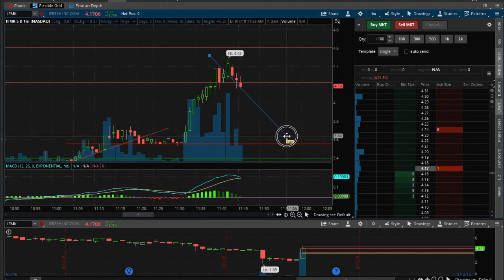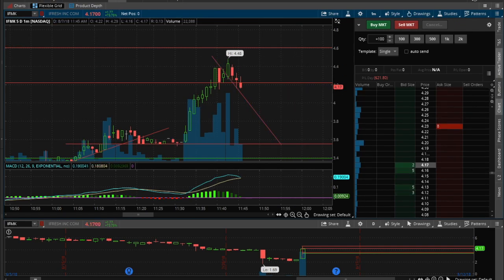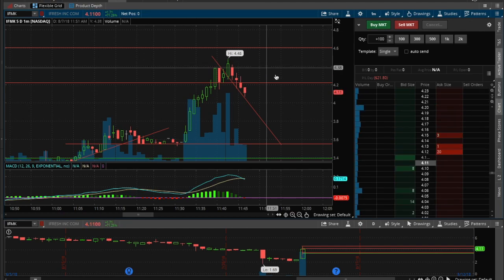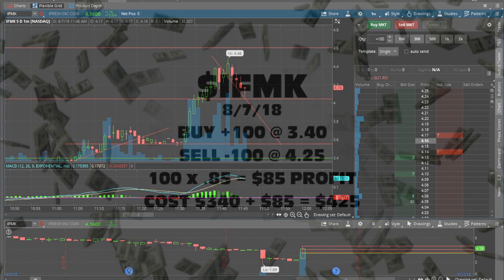This is going down. 3 red candlesticks. It's on the other side. We're already up high. We're not being greedy. We're just going to ride this out and let this keep falling. There's our downward trend. And this thing is now going to collapse. This is what we profited today.